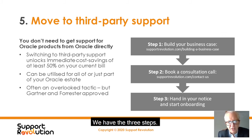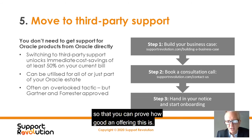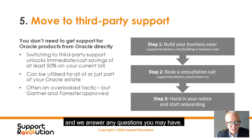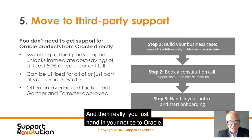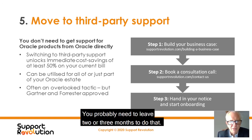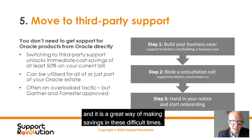On the right there of the slide, we've got the 3 steps. Firstly, you build your business case. We've got a white paper that helps you to put that out in front of your colleagues so that you can prove how good an offering this is. Then you book a consultation call with one of our team, and we answer any questions you may have. And then really you just hand in your notice to Oracle. You do need to transition across. You probably need to leave 2 or 3 months to do that. But it's not a difficult thing, and it is a great way of making savings in these difficult times.